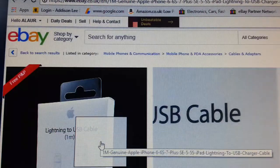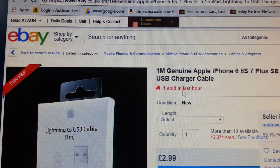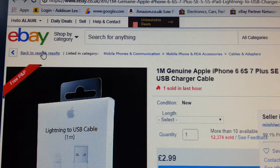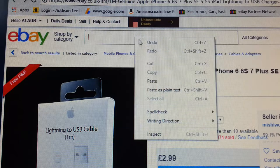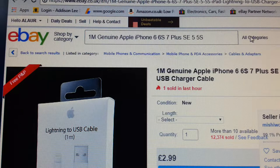So we looked at this example. Now what we're going to do is drill down into how many of these have actually been sold. Okay, we've seen they're selling it. Now how do we work this out? Right, so what we do, we will go back to our search term. Now let's copy this, for example. Let's take all this up to here, okay, and copy that, and we're going to do a little search. Paste it and let's search.